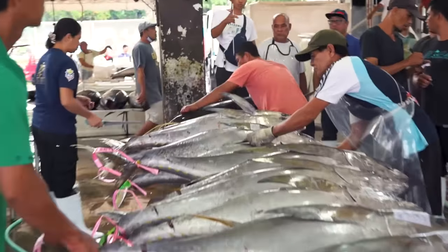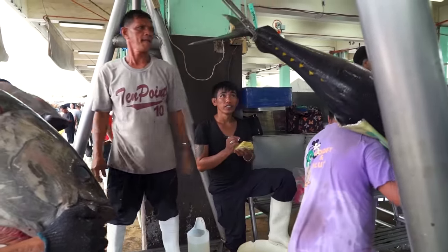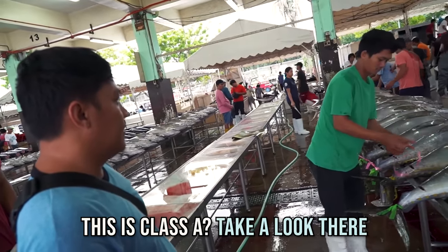Once weighed, the fish are classified. Let's say, pwede sa Euro or sa export quality. Only in class A.